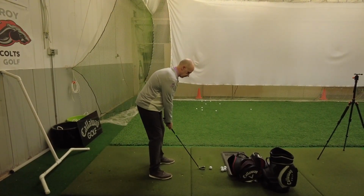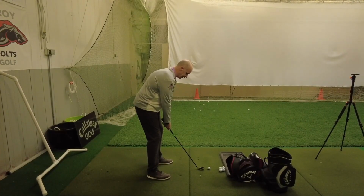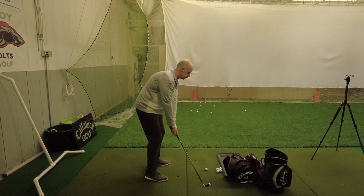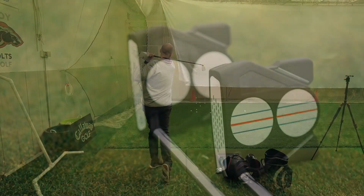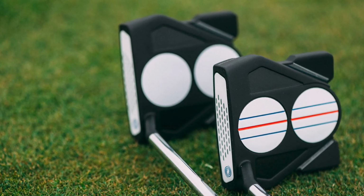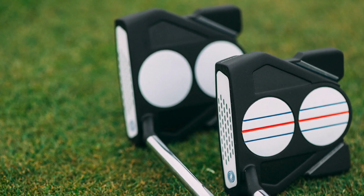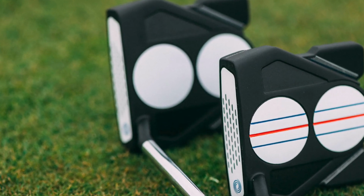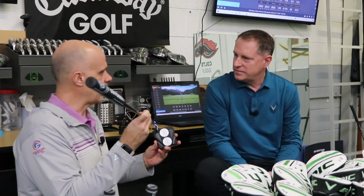Okay, we got to talk for a moment about what we're going to do once we get to the green. I have fallen in love over the last few years with Chrome Soft. When the triple track innovation was added, it became an instant adopting thing for me. I absolutely fell in love with it. And now you've added the triple track visual aid to the back of the putter. And for me, this is what we're going to be using this year, the Two Ball Triple Track. Why is this such a game changer? And it's not just for amateurs like me.